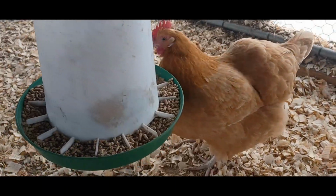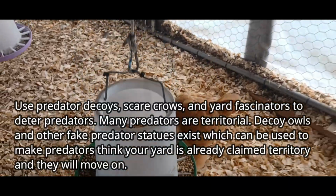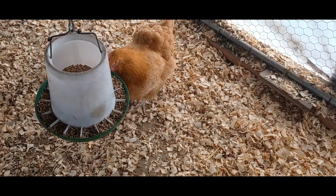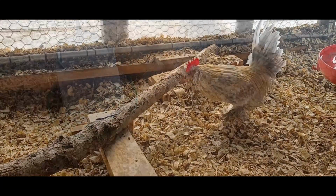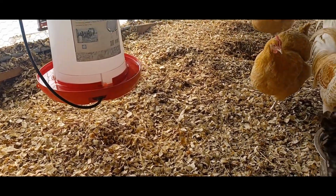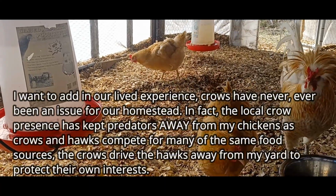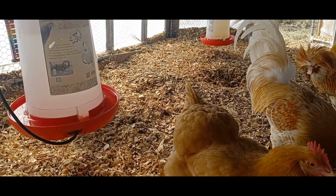Decoys, scarecrows, and yard fascinators are other ways to deter predators from finding your backyard chicken space appealing. If you're going to be using decoys of any kind, make sure that you're moving them on a somewhat regular basis. It may deter predators initially, but they'll catch on because they are smart animals if the decoy never moves. So again, decoys, scarecrows, and yard fascinators that are specifically designed to deter predators may be another option you can use to keep your backyard chickens safe.